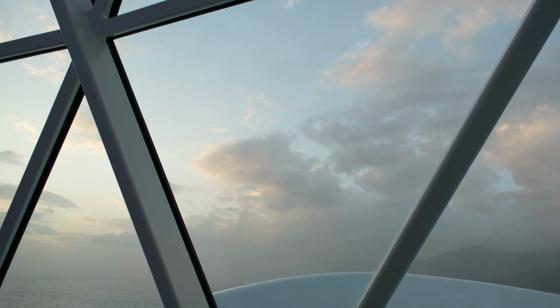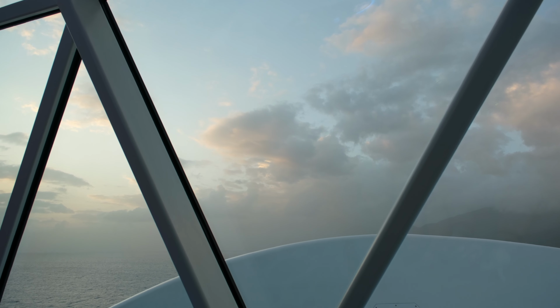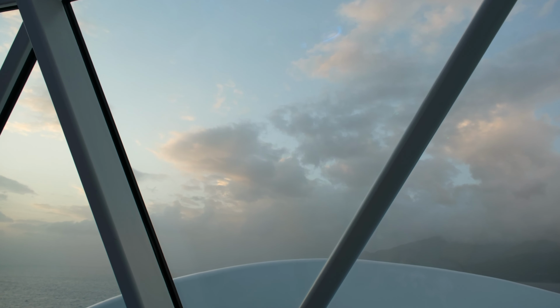We came to the Overlook to try and catch the sunset because it's at the front of the ship today. And I don't know if you guys knew this, but on Icon of the Seas, the Overlook is really the only place where you can view the front of the ship, which I'm all right with because these day beds are awesome. The pods are awesome. And I actually don't mind these big glass windows, but the sunset's blocked. So we're about to head back to the room and get ready to go to the casino.